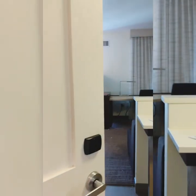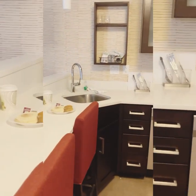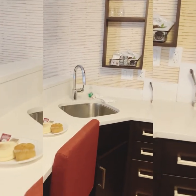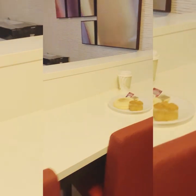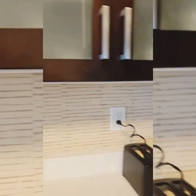So this is the inside, you guys. Hold the door for me, Mom. Okay. Here, I'm gonna go over so they can see the full kitchen. What, y'all had a party in here?